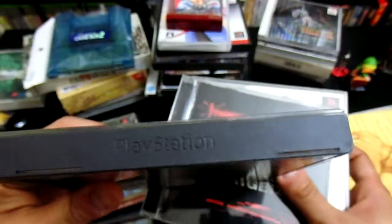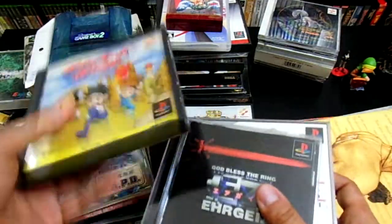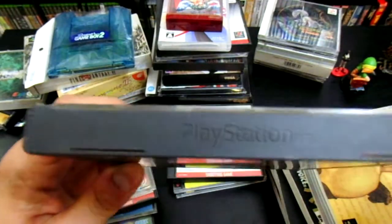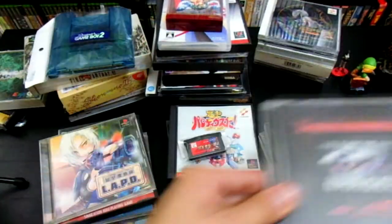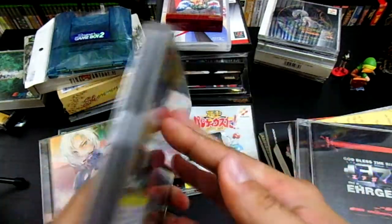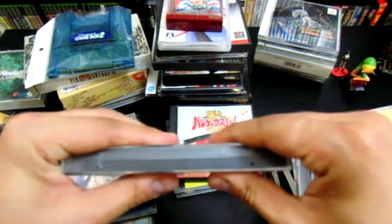These are all official cases for the games too, but get this PlayStation branded thick case. Really a lot of space. Cracks really easily. I don't really like these cases, but it's kind of cool to have the PlayStation brand on it. Standard jewel case, nothing special. Some of them even have the little black part on the end, like music CDs. And then you have these ones, which I kind of like. A lot of Konami music CDs have this style as well. It's a thick case, but it's pretty durable, pretty strong inside.